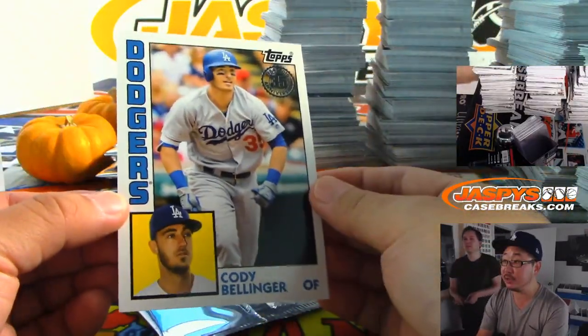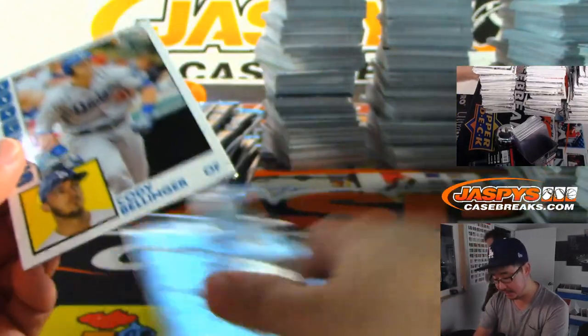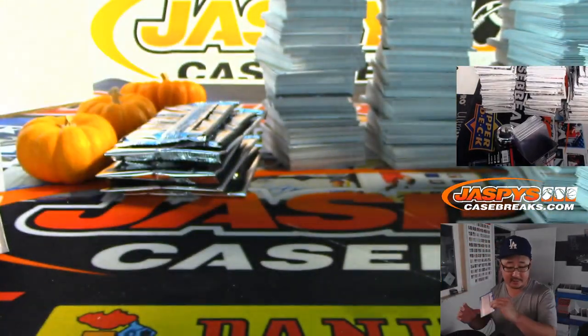Yeah. There's Cody Bellinger. Got to keep Cody Bellinger, though. Seager, I'm willing to move right now. Cody Bellinger, no way.